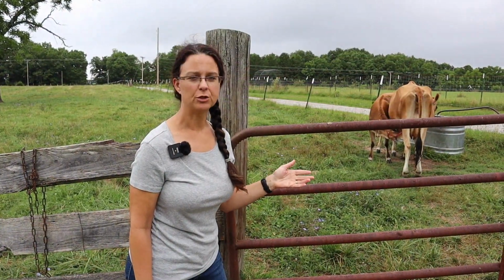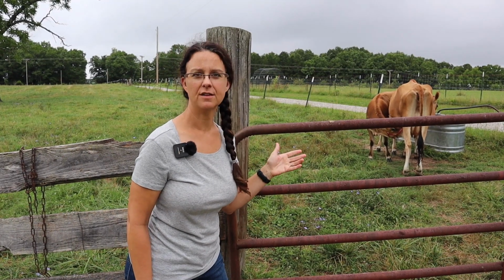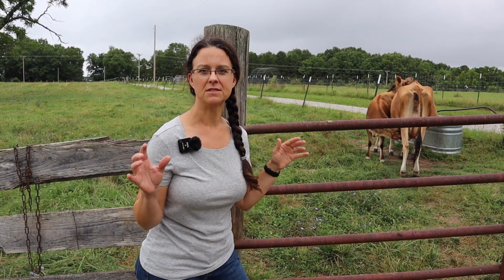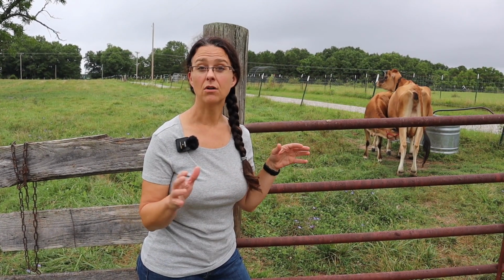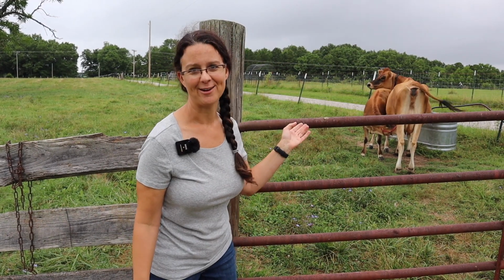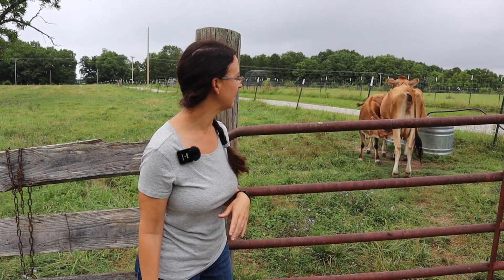Well, every day we've been pushing these two out to the pasture so that they spend their day out there and not up by the barn. It really keeps the barn lot a lot cleaner, keeps down on the flies, which has been very helpful. They have everything they need out there, so they actually love it there all day long.